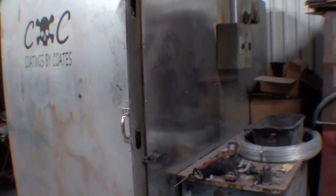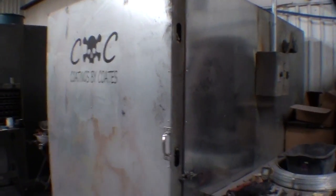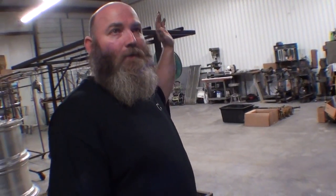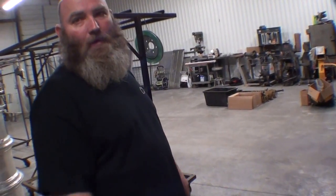So in here we have the oven. After you've blasted the parts and applied the powder, they go in the oven. These are electric ovens that I have. The bigger 12, 16, 30-foot ovens are typically gas. Gas is a little more efficient, but this is what I started out with.